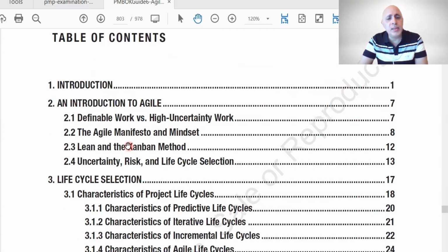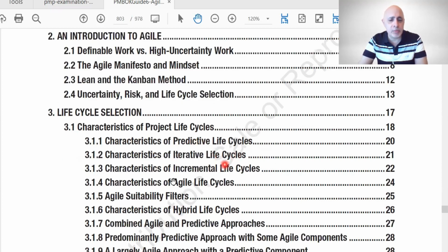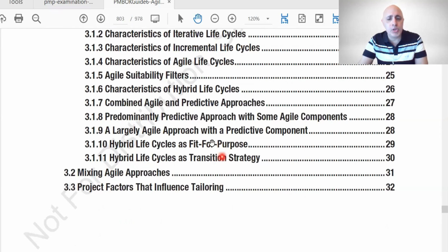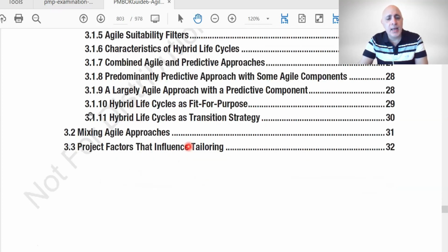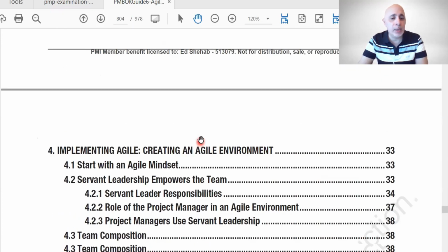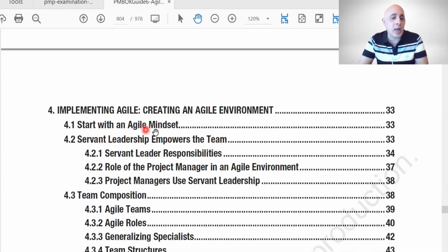Introduction to Agile. What is Agile? What is the Agile Manifesto? Lean, Kanban, different life cycles: predictive, iterative, incremental, Agile, and so on. How to select the right approach that you want to use for your project, how you can mix them up, and what the factors are that would influence which choice you go with. And then, how do you have an Agile mindset? How do you create an Agile environment to run your project?